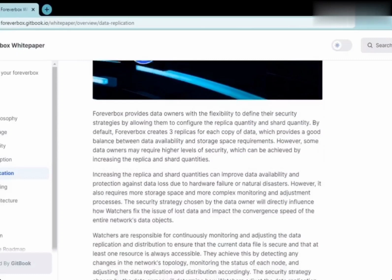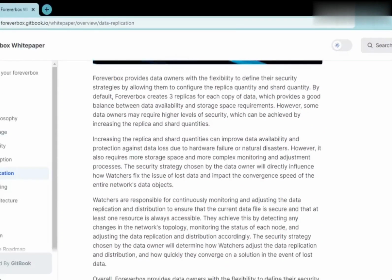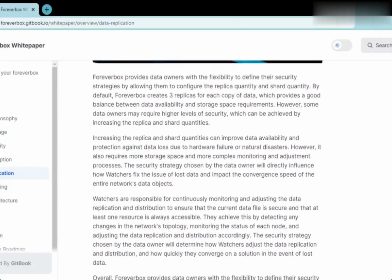Watchers play a pivotal role here. They continuously oversee data replication, adapting to changes in network topology and node status. The security strategy chosen by the data owner guides how watchers handle lost data and dictates the speed at which they converge on a solution. Foreverbox grants users the autonomy to tailor their security strategies to their specific needs.